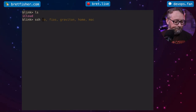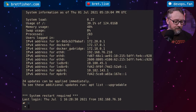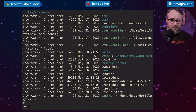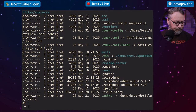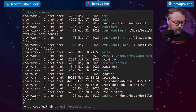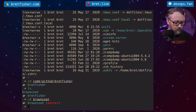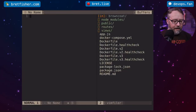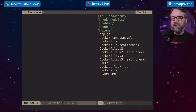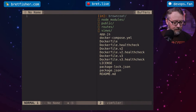I can just do, this is into my Ubuntu server in my closet, right? And I have my full ZSH shell there. If I want to jump into some code, I have the full SpaceVim in Vim experience, in case you've seen my shows about SpaceVim and in Vim. That's my jam for being in Vim.